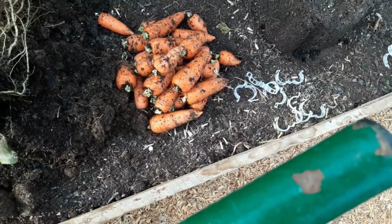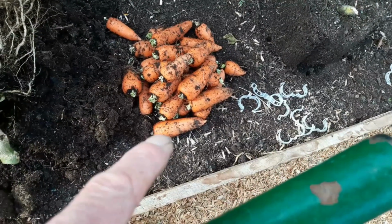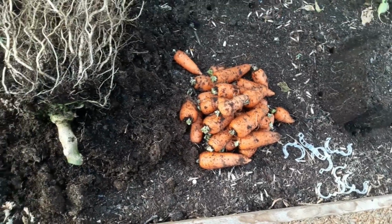Really pleased with the carrots this year, never been able to grow decent carrots, and they were actually grown in my own homemade compost last year. Just wanted to show you this.